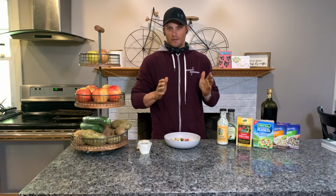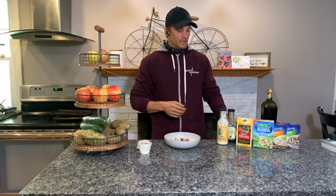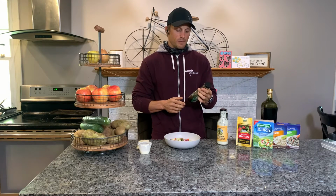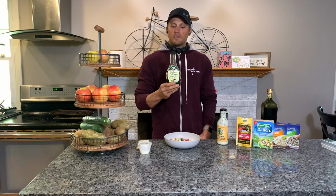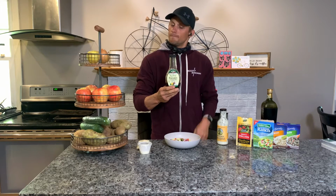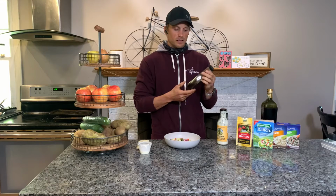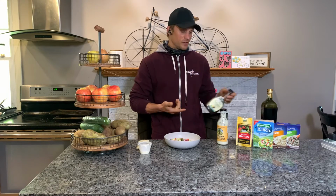The maple is more or less just for flavor because I love that. But you don't have to add that. You can just turn it into a balsamic reduction. Companies like Maple Groves, they have fat-free vinaigrettes. This thing's 15 calories for a tablespoon.